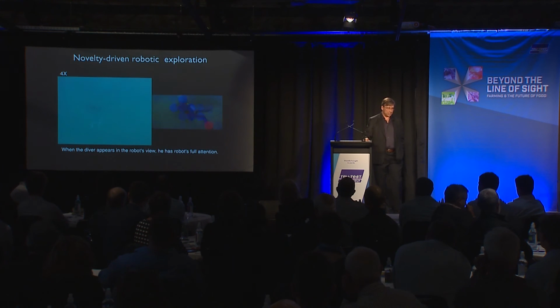So here it is examining the diver quite thoroughly. And there's the bubble, it's seeing the bubbles. And eventually it gets tired of the diver and moves off and explores further parts of the reef along the ocean bottom.